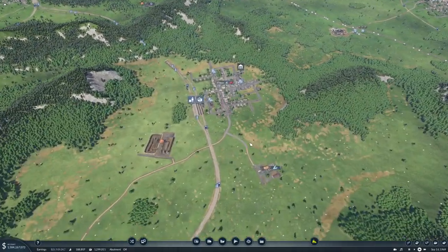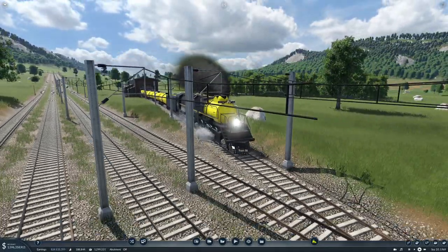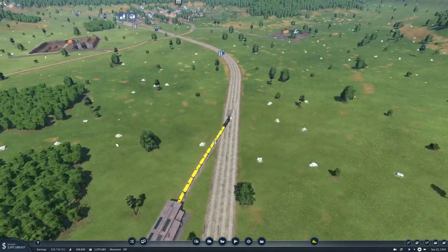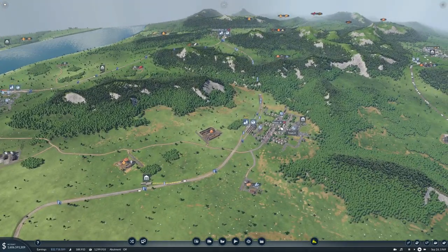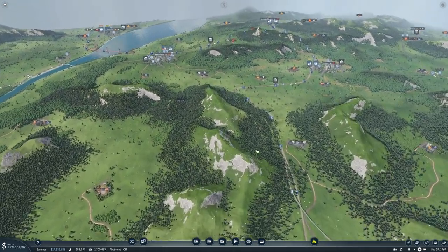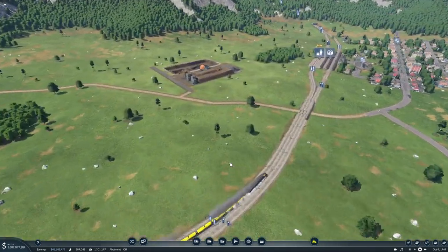So, where is it? Where did I put it there? Okay. So here it comes. Beautiful. And that'll mean that Frisco has a tiny oil demand as well. And Provo will have an oil demand as well, or fuel demand. So that is amazing.